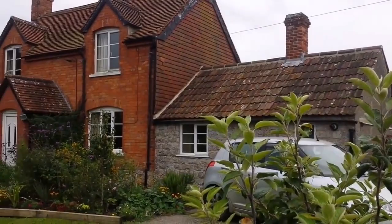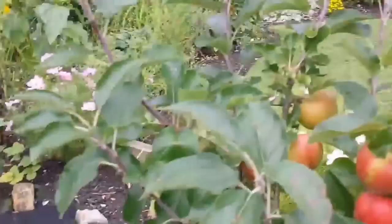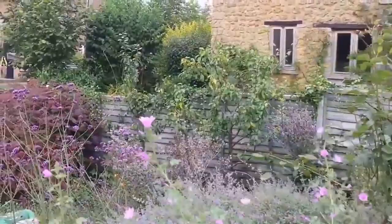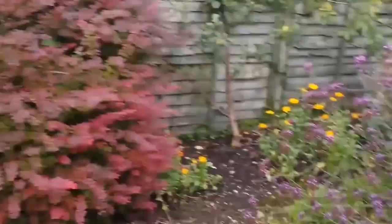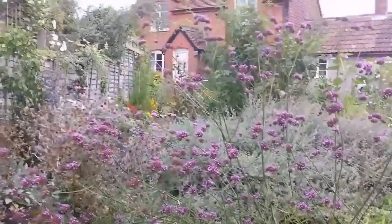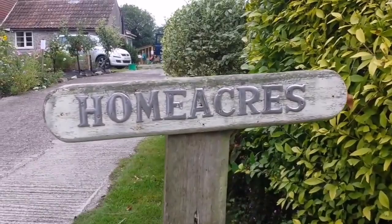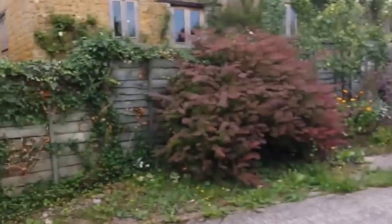Charles's home, a little lawn, some fruit trees. That looks kind of orange red. And a few flowers, and a few bags of compost. And that is the end of our visit to Homeacres where Charles Dowding grows his vegetables, on the 4th of September 2016. Now heading back.